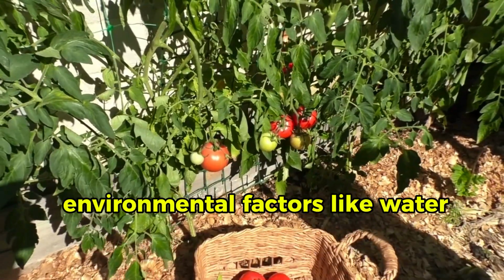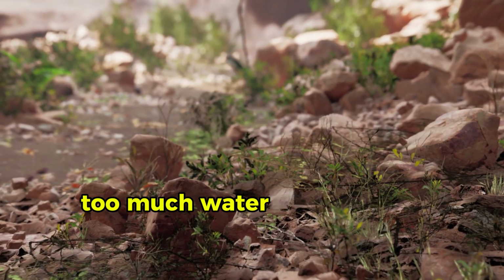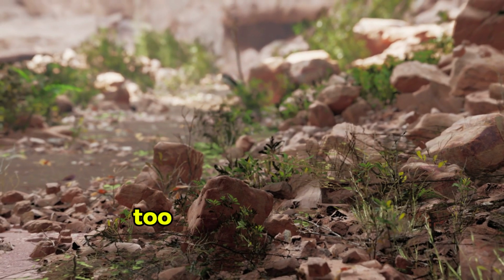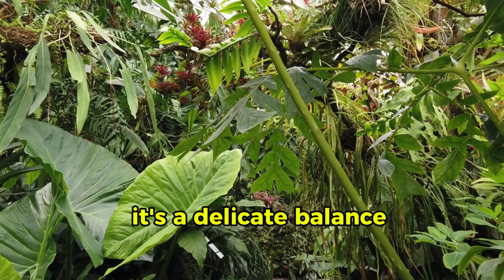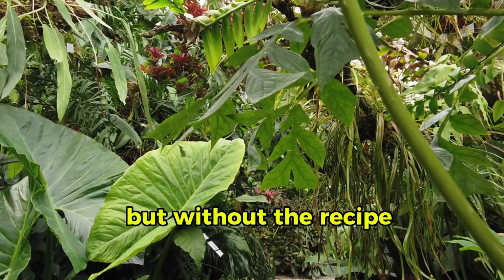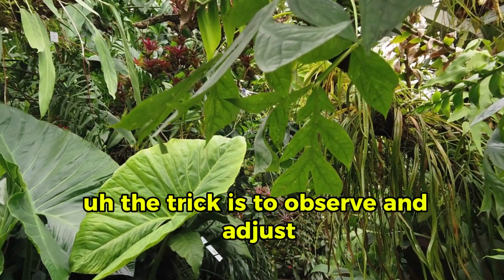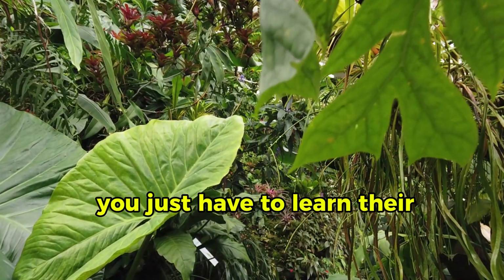But not everything is smooth sailing for plants. Environmental factors like water, temperature, and soil nutrients play a huge role in their growth. Too much water? The roots can drown. Too little? They dry out. It's a delicate balance. Kind of like baking a cake, but without the recipe. The trick is to observe and adjust. Plants are great at telling you what they need. You just have to learn their language.